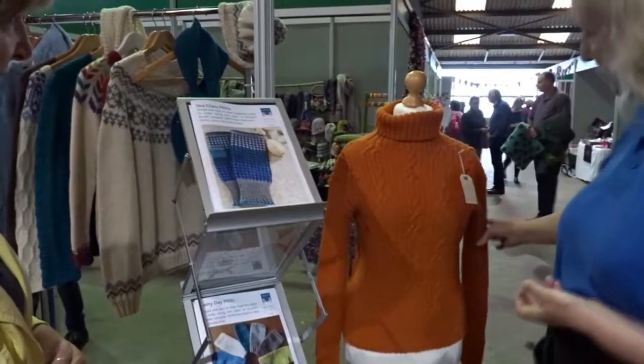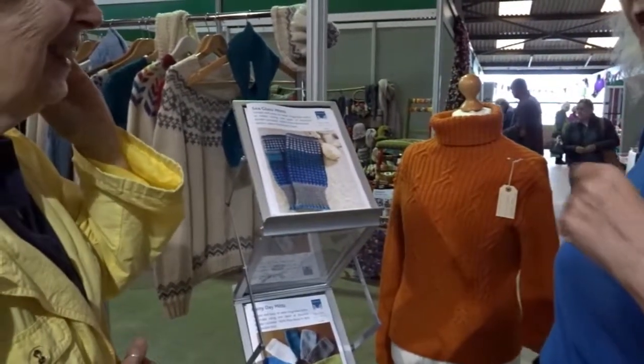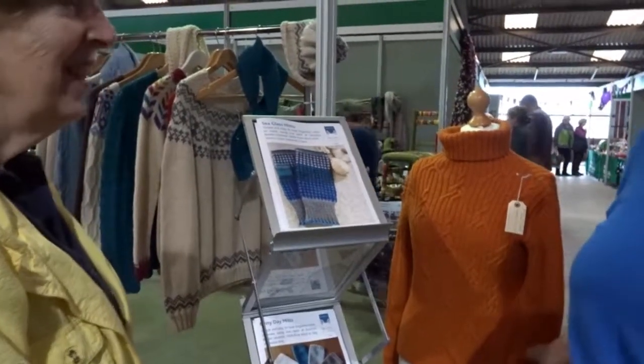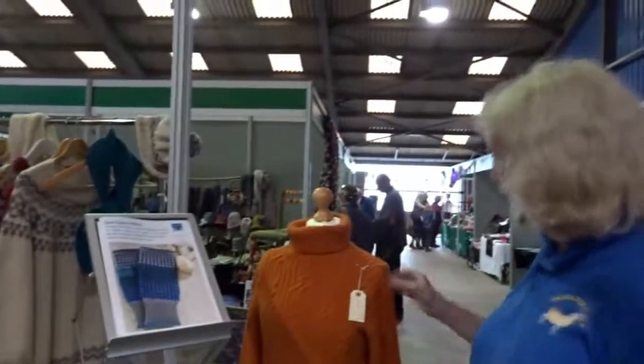I love the orange as well, the burnt orange. When my designer came and said she wanted orange, I said, oh no, you can't do a jumper all in orange. And when she brought it back, I dragged it out of her bag.